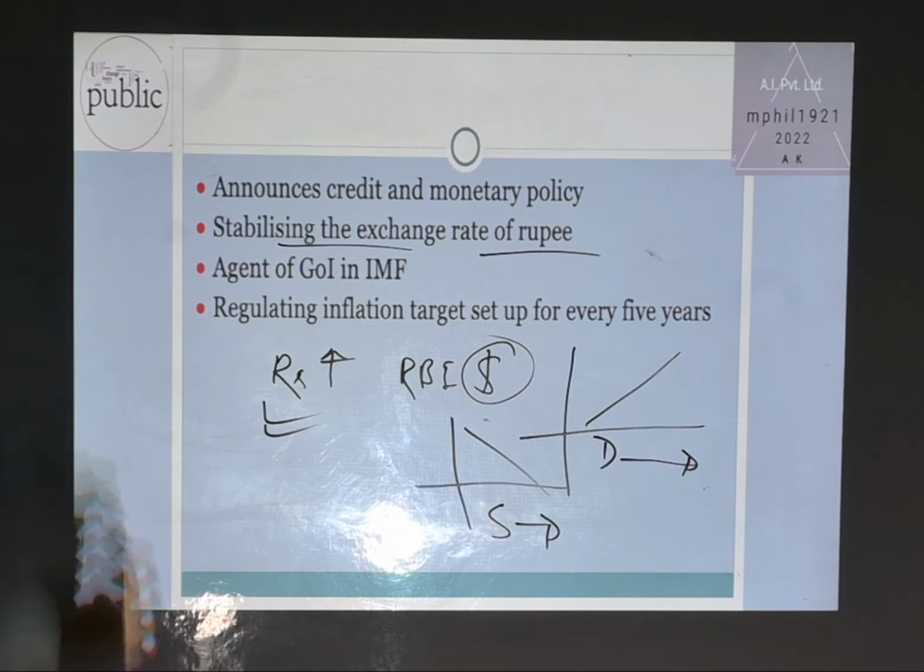Now it's the agent of the Government of India in IMF. So all the central banks of the country are the members of the International Monetary Fund. It regulates the inflation target, as we have seen that is set up for every 5 years.